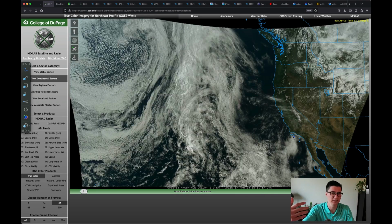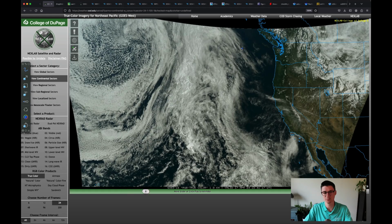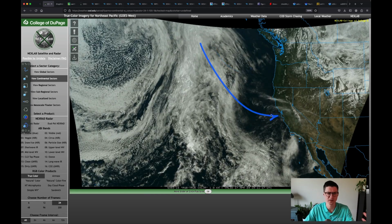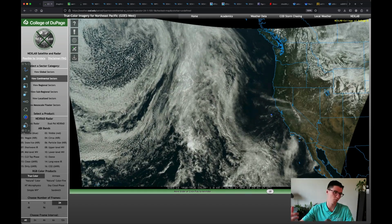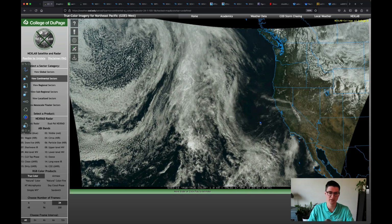There's always been another system on the horizon, but at least looking down at this picture, we don't see some big low pressure system spinning just off Washington or Oregon, ready to careen into the area, accompanied with winter weather advisories, winter storm warnings, flood watches, advisories, etc. So somewhat quiet today.